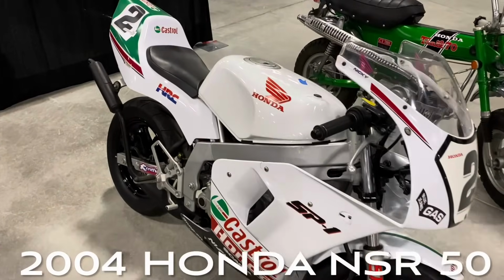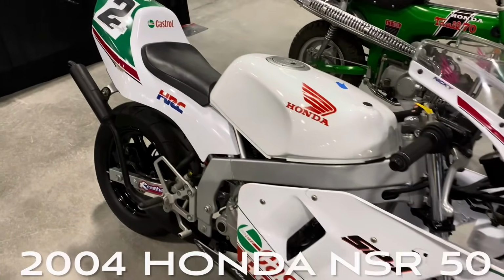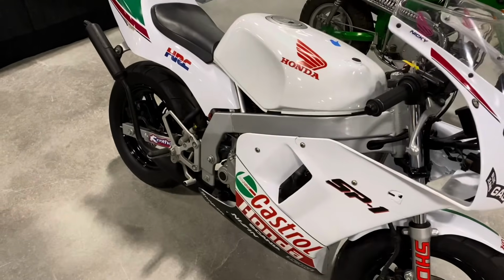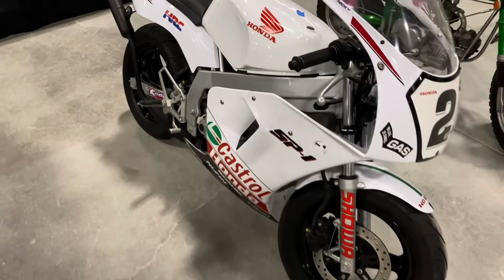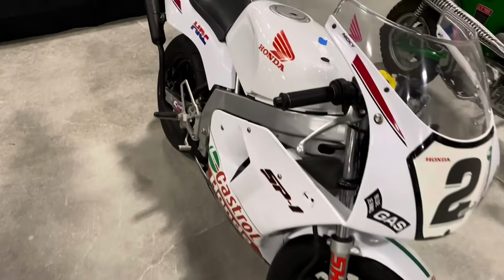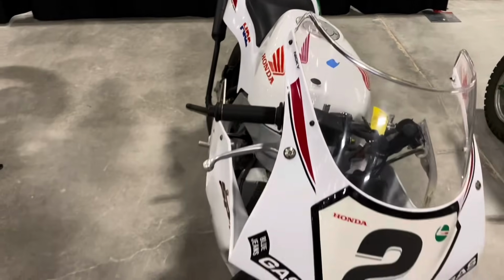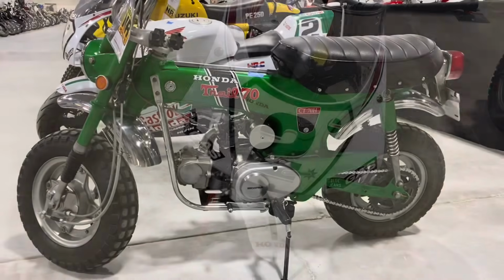These little 50cc sport bikes are incredibly collectible as well, especially the ones that are older from the 80s and 90s. This one is from 2004. It is the Honda NSR 50cc machine. I wanted one of these so bad when I was a kid. What kid wouldn't? It makes you feel like you're a street bike racer when you're like 10 years old.